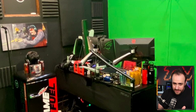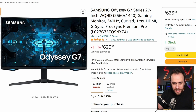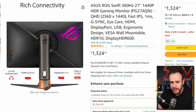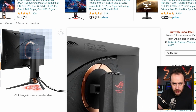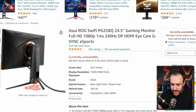And it's not curved. So it's not the Samsung one, because the Samsung is a curved monitor. This one's definitely not curved. The third monitor is a bit of a mystery, but perhaps it is this one here, which is currently unavailable. And that is when he has that triple monitor setup here, he's definitely using these smaller 24.5-inch gaming monitors, and that makes sense. 1080p, high frames. It's very common with esports players.